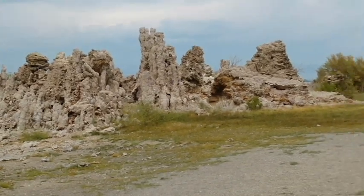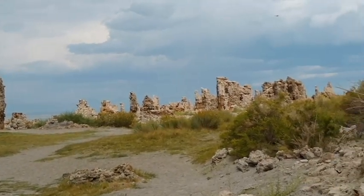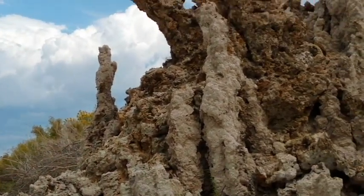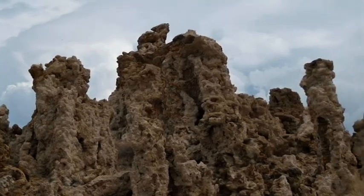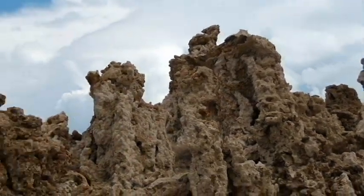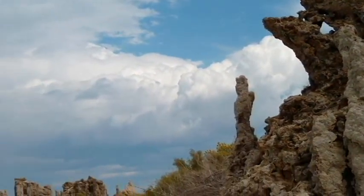More trail of the Tufa Trail goes up that way. There's just all kinds of them around here. They are beautiful. I bet they're beautiful in the morning when the sun is in the east, or just before sundown.